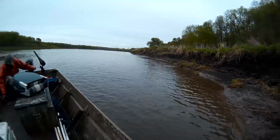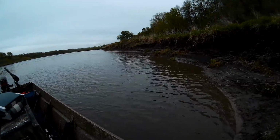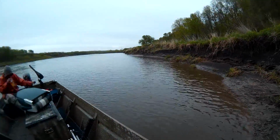Right here, the spot we're getting into, there's deep water just down the river, but this here is a little shallow flat off a point, and the cats will sometimes come up into this and feed at night. So we're going to put one up in here.